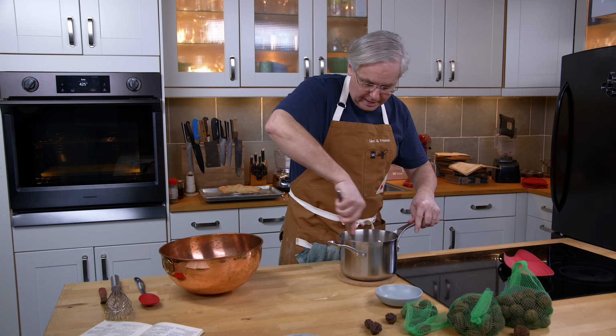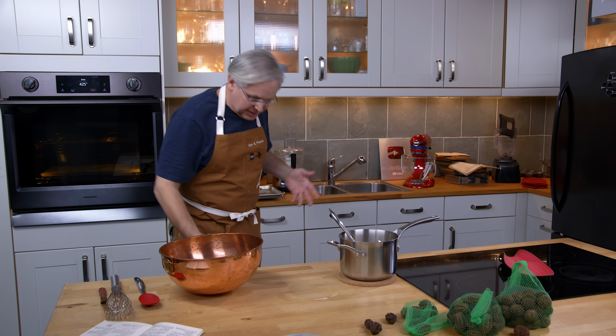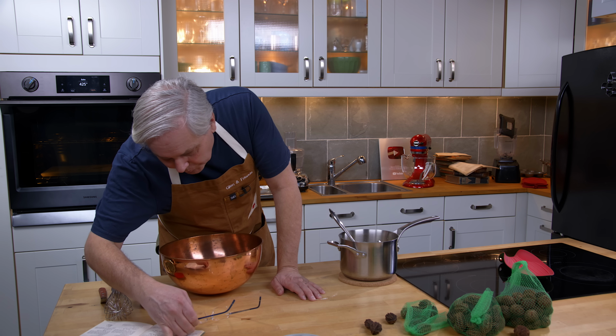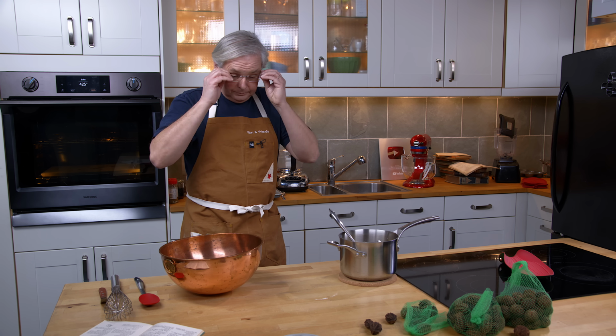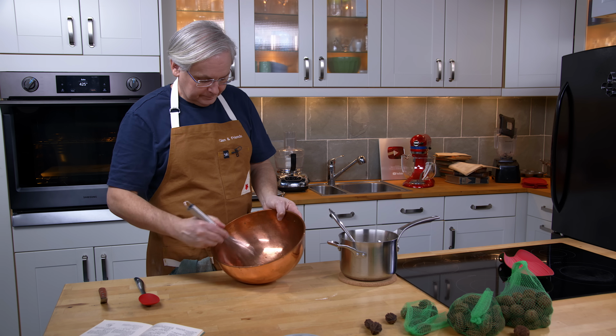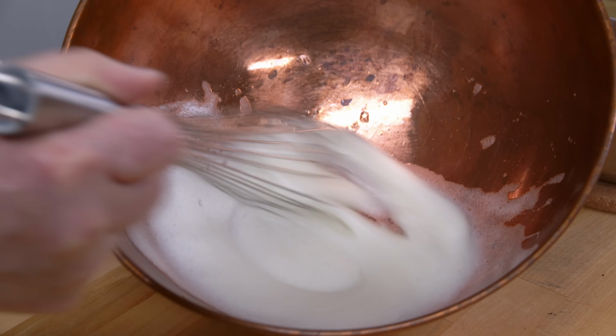Stir them in, and now it's time to whisk up the meringue. It doesn't specifically address the meringue. Just says fill baked pie shell and cover with meringue. Brown in oven. Let's whip it up and see. So there's only 2 egg whites, so I'm not going to get a lot of meringue.